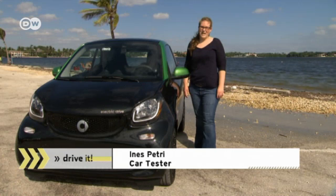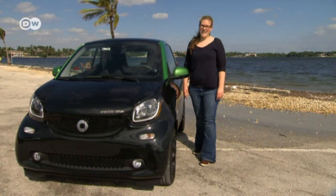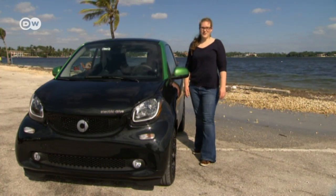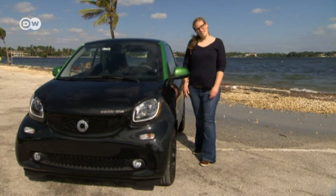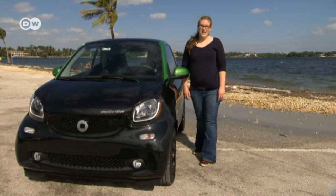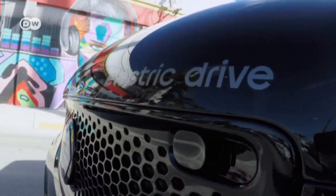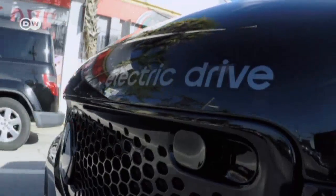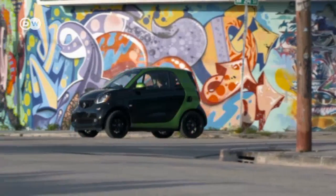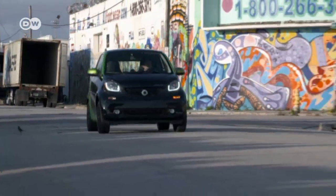Ines observes that for the fourth generation, Smart concentrated on improving the ride quality and the charging process. The range of 160 kilometers is plenty for city drivers. It's simply a question of whether this electric car suits the driver's lifestyle. The new Smart fortwo electric drive will be hitting American showroom floors before year's end. Europeans will have to wait till 2017 to get the latest Smarts and slip silently through town.